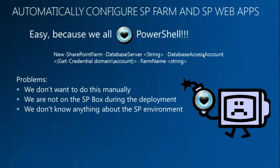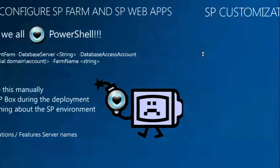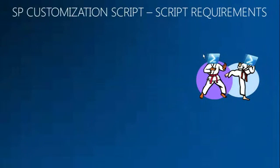So before we actually build the script, we need to find a way to get the server names, the service accounts, what kind of SharePoint services should be deployed, what kind of service applications, and all that from our client. Let's talk about the SharePoint script first. So what does the SharePoint script need to be able to do? That's PowerShell foo.